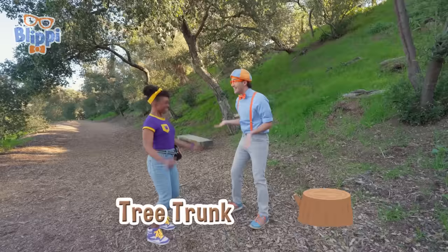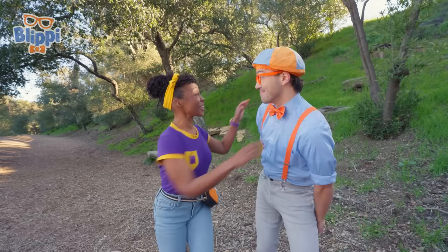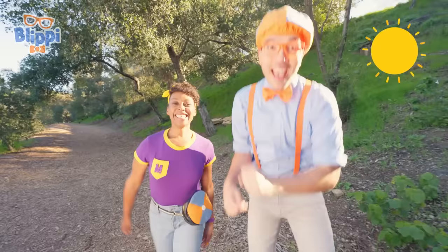Oh, hey, it's me, Blippi. And me, Mika. And today, we're here at Tree People in the Santa Monica Mountains. We're going on a nature hike. And we're having so much fun, enjoying the sunshine, the fresh air, and the really tall green trees.